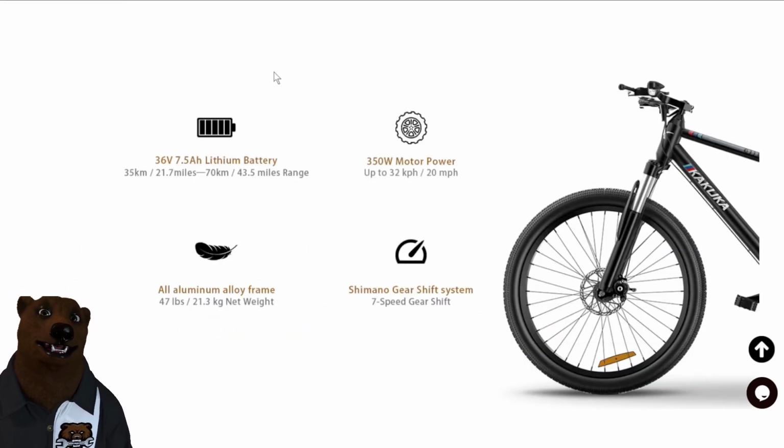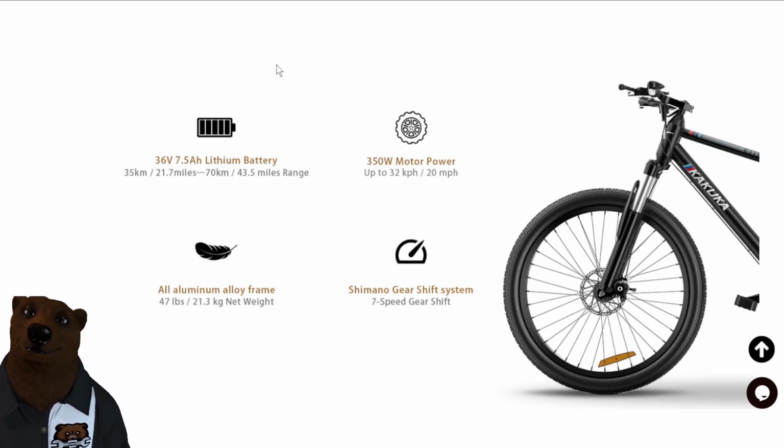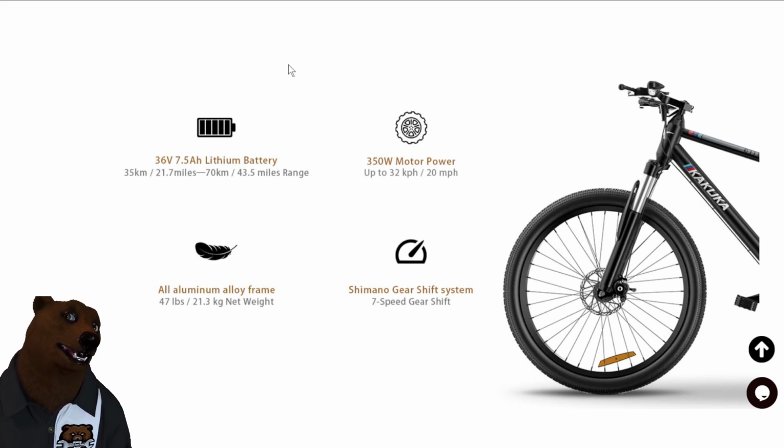So here we've got the KaKuKa, the CAC. This is what really kind of makes it lean towards being the mountain bike kind of thing. Most of the bikes that we've got have 56 or 48 volt batteries. This has got a 36 volt battery and it's only 7.5 amp hour. That is half the amp hours of anybody else.